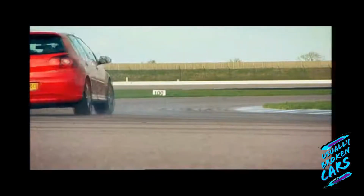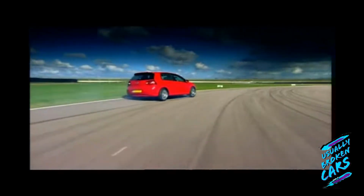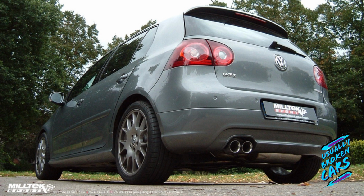I think it's a nice car, and please don't be offended by this, but I think it's a bit boring. It's very classic styling, very classic Volkswagen, but it is the vanilla choice out of the list of cars.